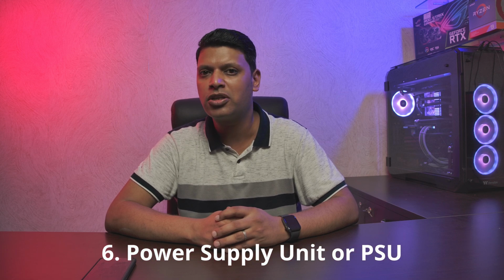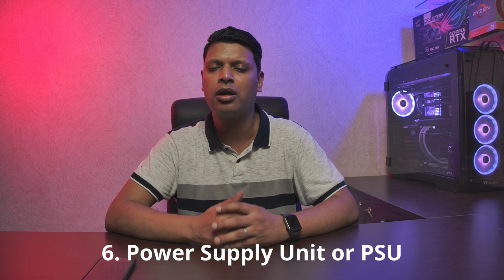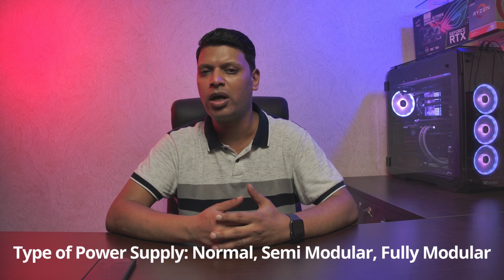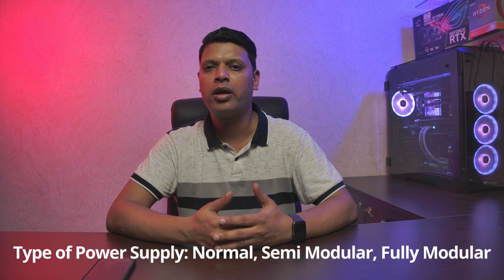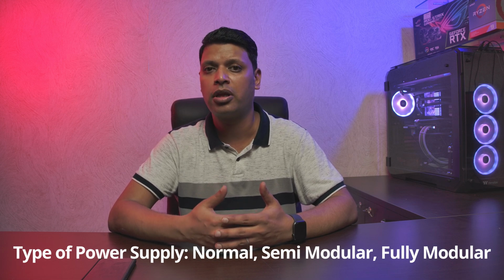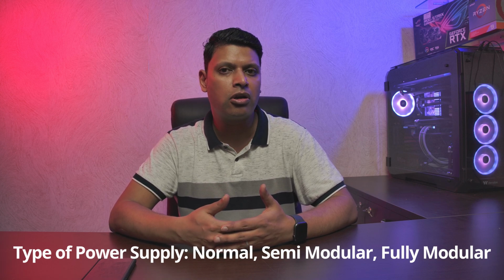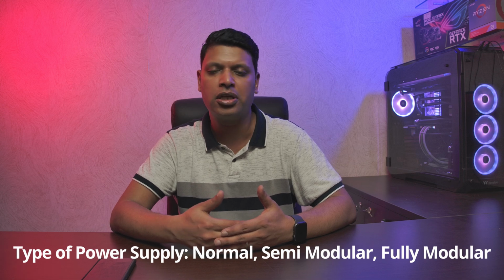So the next component that you would want to go and buy for your computer is basically a power supply unit, or a PSU. Now, as the name would suggest, a power supply unit is something which is going to deliver the power to all the components inside your computer. Now, there are three kinds of power supply units which are available in the market as of now. One is a normal power supply, wherein all the cables that come out of the power supply are actually soldered onto, or they are actually attached to the main board of the power supply itself. So in case you are not using some of the cables, you cannot actually detach it.